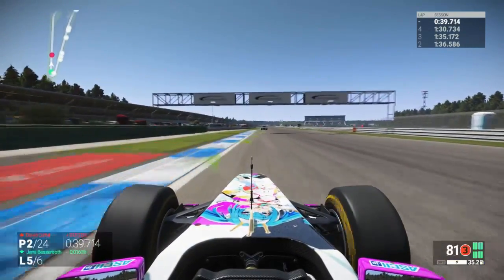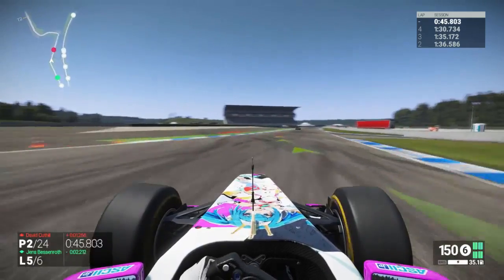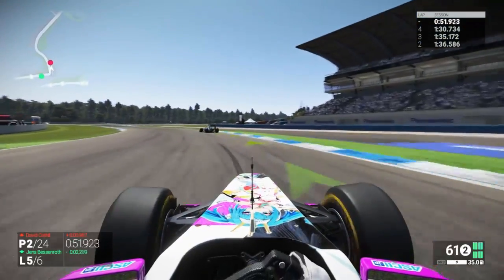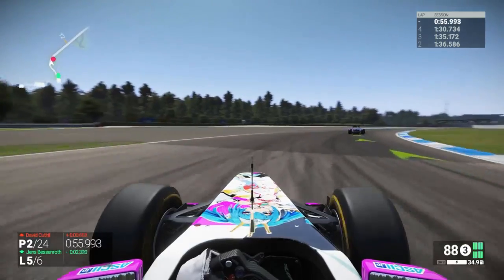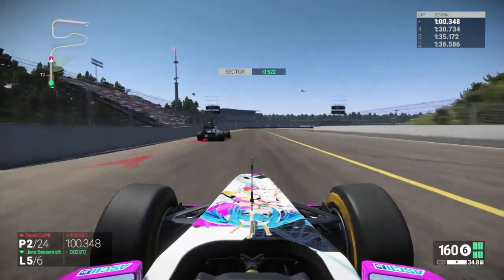And I see him. He's only 1.3 seconds ahead of me, so I could probably pass him in the upcoming lap, if not this lap. But we'll see. It seems like the AI cars wobble in that turn, based on what I see, but I don't know. We're closing in on them right now. We're about under a half second behind.